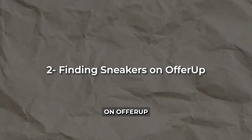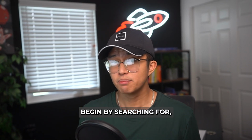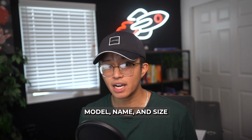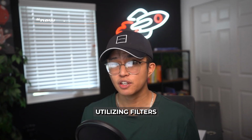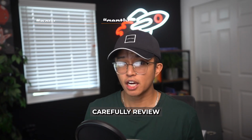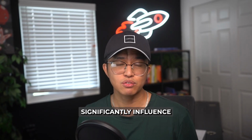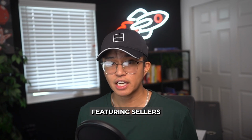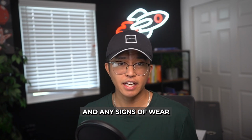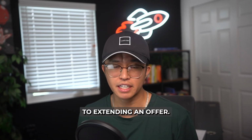Finding sneakers on Offerup. After identifying the sneakers you wish to resell, the next move is to locate them on Offerup. Begin by searching using targeted terms like brand, model name, and size to find specific models. Utilizing filters such as new with tags or gently used can significantly refine your search results. Carefully review the seller's listing and the condition of the sneakers, as these elements significantly influence resale value. Seek out listings featuring sellers who have provided clear, high-quality images that showcase the sole, sides, and any signs of wear and tear. This visual inspection enables you to assess the condition prior to extending an offer.